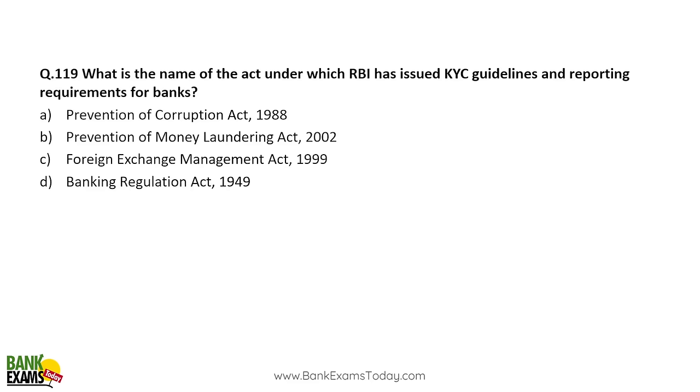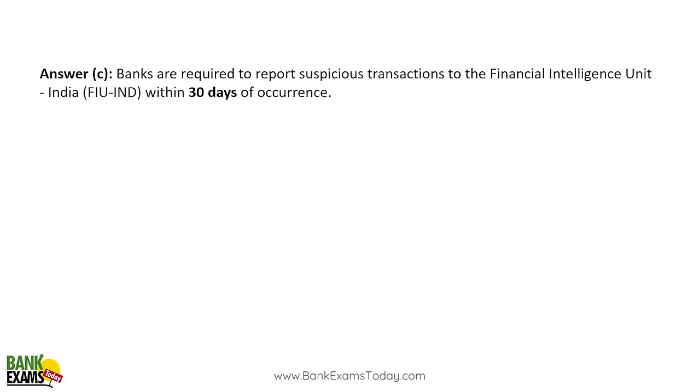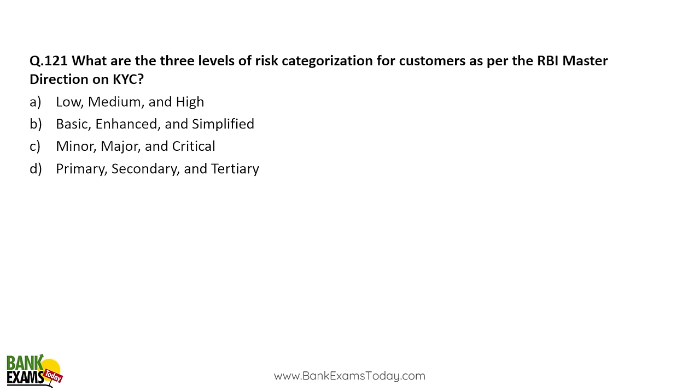What is the name of act under which RBI has issued KYC guidelines and reporting requirement for banks? Money Laundering Act 2002. What is the time limit for banks to report suspicious transactions to FIUIND? So within 30 days of the occurrence, they need to report it. And three level of risk categorization for customers: low, medium, high.